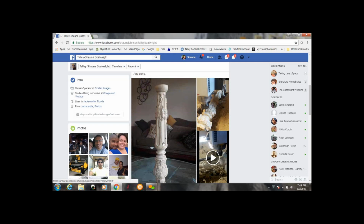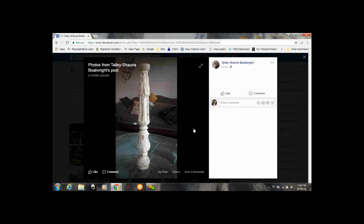So beautiful. So now, is that one of 4 legs, or is that going to be a single pedestal? It was just a test run. It was a sample. This is what I did, and this is why I turned this.